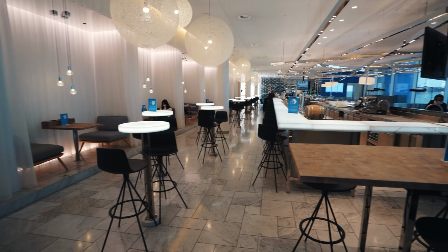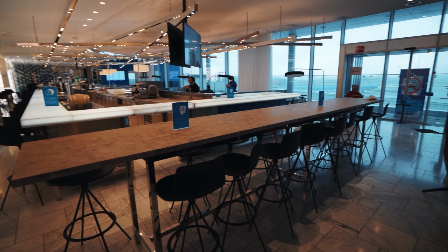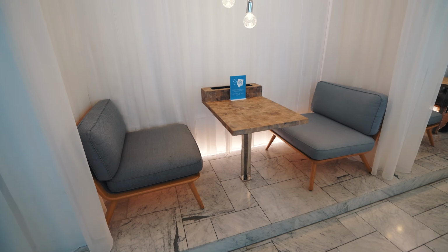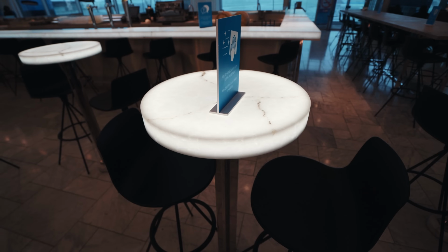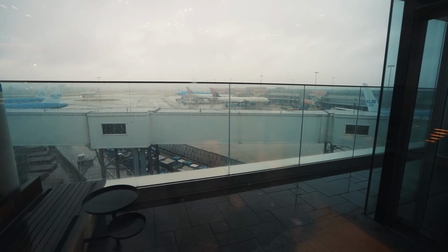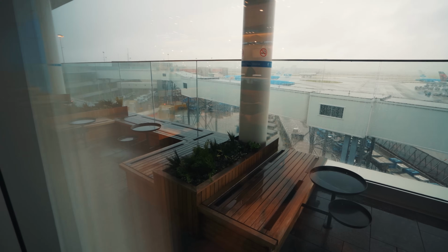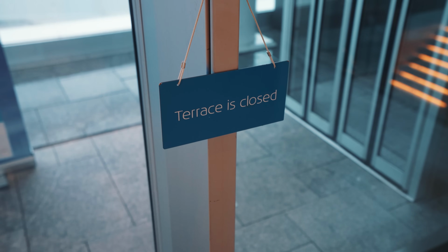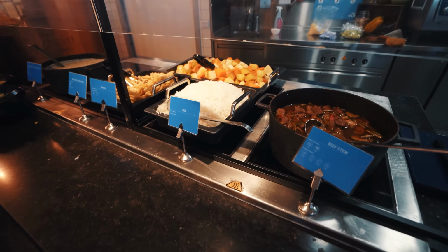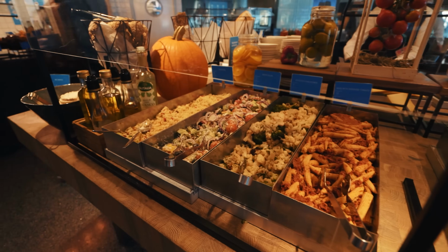The upper floor offers a bar and restaurant with dedicated dining seating areas for you to enjoy some snacks and drinks. Note that the bar only operates from 7 a.m. to 1 p.m. Normally you can visit the outdoor terrace here as well, but at the time of my visit, unfortunately, the terrace was closed. If you prefer a more casual dining option, there is a small buffet on the first floor with a mix of hot and cold foods.